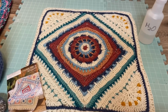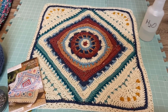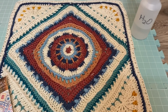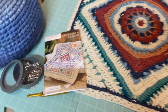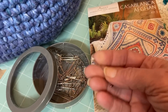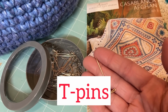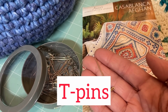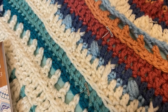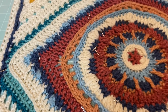So anyway, if you have never blocked before, I do have a little tutorial on how to block. But basically, you get these blocking mats, take you some water, get you some of these little clips right here. These are blocking clips or pins. That's what they are. These are blocking pins. You just get you some of those. And you see how I have them in there like that. You just kind of stretch your project out.